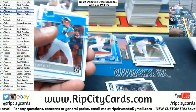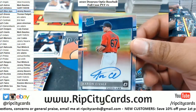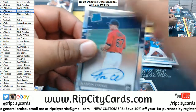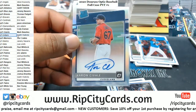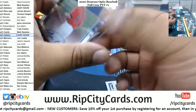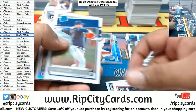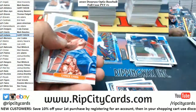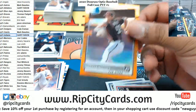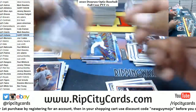Dang it. We got an Indian Raider rookie on card auto for Aaron Civale. I think that's how you pronounce that. Indians on the board. Very nice. Andres Munoz for the Padres, that is numbered to 100.